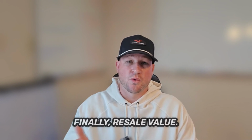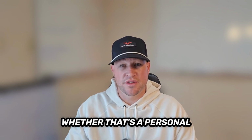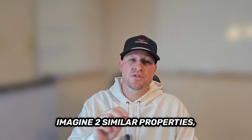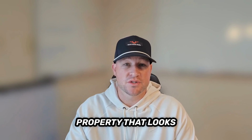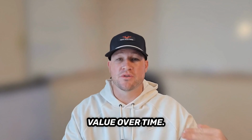Finally, resale value. Well-maintained and thoughtfully developed land is far more appealing to buyers, whether that's a personal ranch that you may sell in 40 years or land you subdivided for homes with acreage. Imagine two similar properties, one with well-maintained fencing and cleared land, and one that's overgrown and neglected. Buyers will pay a premium for that property that looks ready to use. It's not just about what you're spending now, it's about how those investments increase your property value over time.